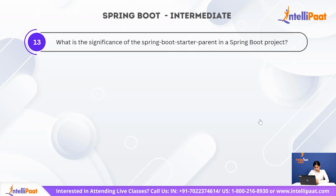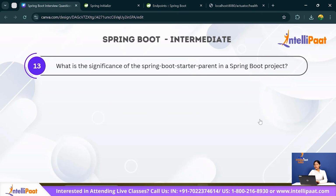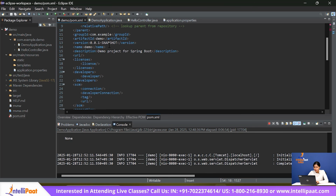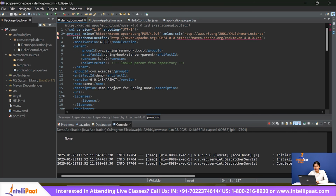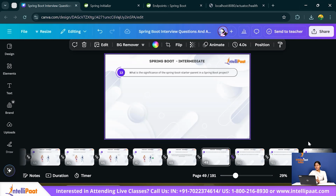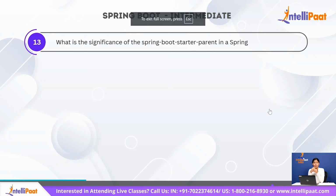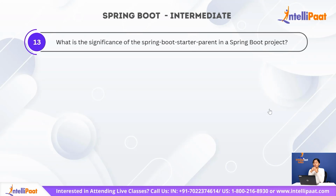Moving on, what is the significance of the Spring Boot starter parent in a Spring Boot project? This Spring Boot starter parent you can see, again, in the pom.xml file. It will be here on top. There, Spring Boot starter parent, and you have a default version here. Now, this I've explained in the beginning as well, that I used to work with JDBC, and it was so difficult because every single year it would have some new properties and new versions coming up, and then I would try to host it and it wouldn't work.